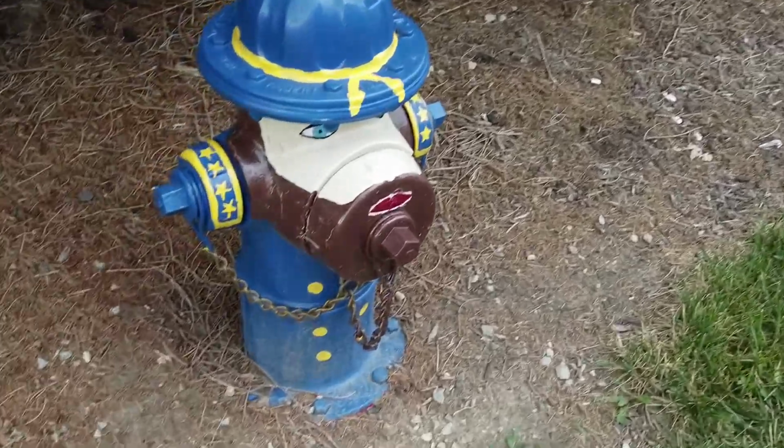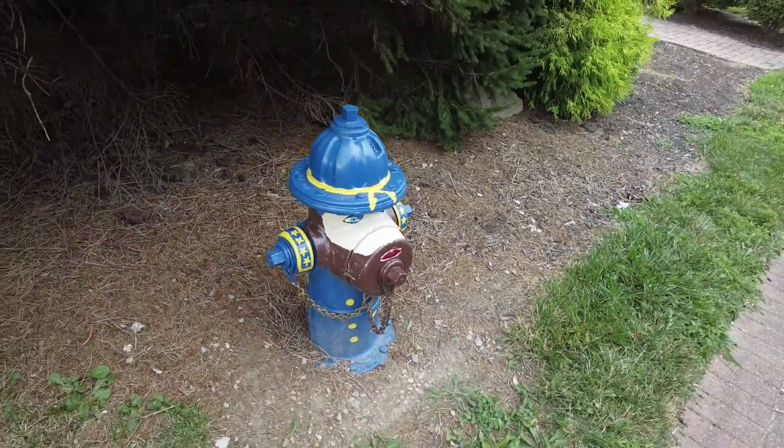Look at this Grant fire hydrant. That's hilarious. So Grant lived in Georgetown his childhood. He moved out to Bethel, he's lived out in Missouri, he's lived out in New York. He's buried in New York, but all in all, Georgetown was his favorite place to be. So if you're a Grant fan, this is definitely where you want to check out.